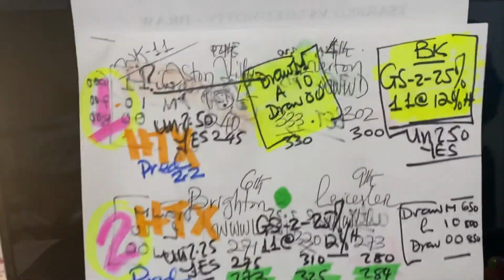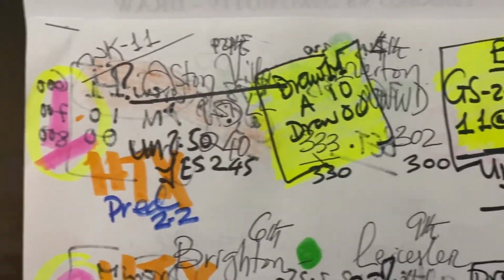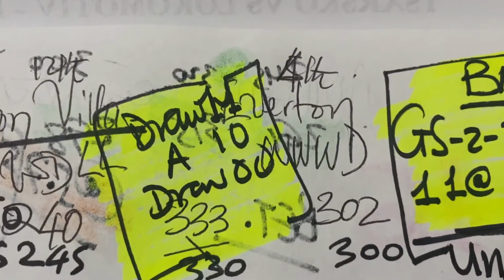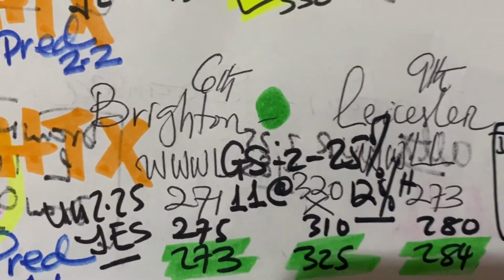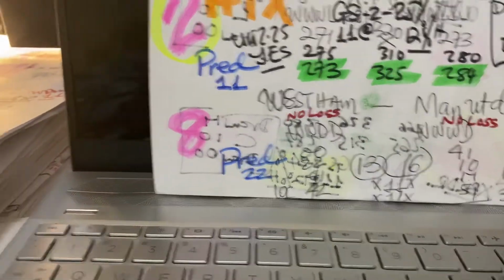You have seen it. Look at this paper. What are you going to understand here? You can't understand anything. This is week number 11 right there, correct? That is number one there, Aston Villa and Everton. So what do you want to get from that? How can you understand this? This is number two right here. I'm showing you how I work them. I want to run it on this video so you see everything is manually done.